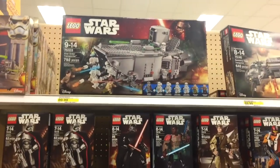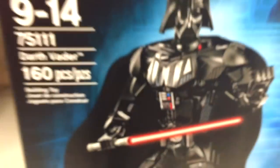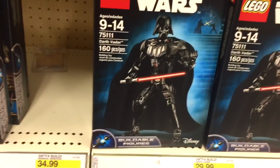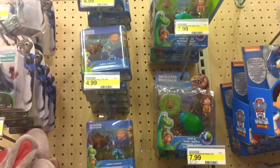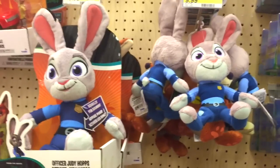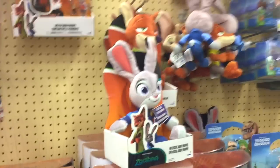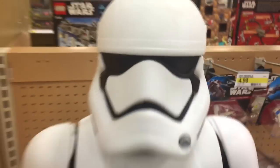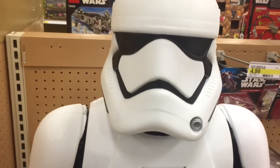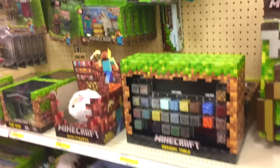Alright, that's my Star Wars music. Check out all the Star Wars Legos. Nice. Good Dinosaur. Zootopia. I'm excited about that movie. Are you guys? I'm gonna grab a couple things for the show. I feel like someone's standing behind me. Stormtrooper alert! Stormtrooper alert! Hello, anybody home? Hello, hello! Alright. Check out all the Minecraft.